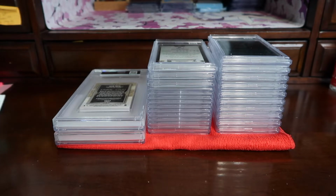So pretty interesting how the PSA is handling some of the orders and how some of these are taking longer than usual in certain steps. Especially for me, this was actually the second time I've had an order hit the shipping stage, and it took a while for it to charge. So pretty interesting. Now most of these cards, if not all of them, are serial numbered.